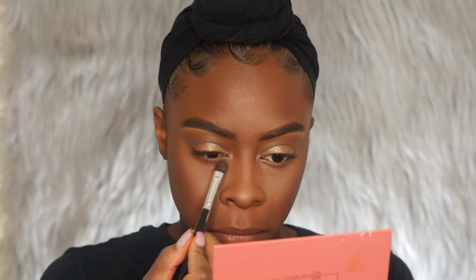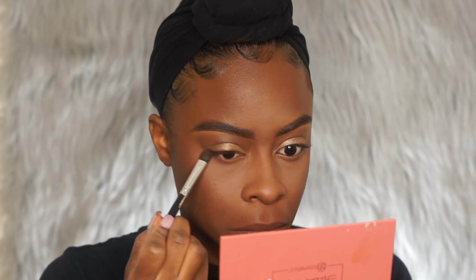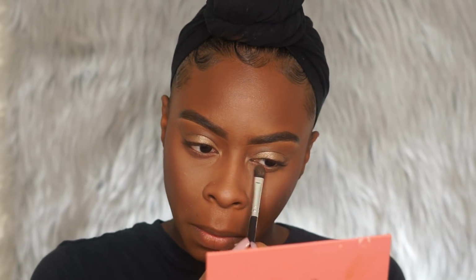So going in with Control Freak, which is this color right here, I'm going to add it to my waterline. I'm going to also take Control Freak and put it in my crease.